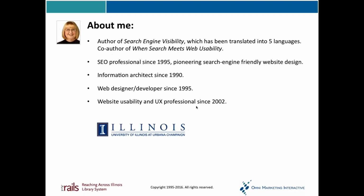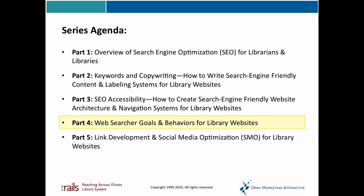So for those of you who haven't met me, this is just a quick bio. I attended University of Illinois Library and Information Science Department, specializing in search interfaces. And we're going to go over this building block. And it's really important for people to understand this building block because searcher goals and behaviors have been ranking factors since the mid to late 1990s.